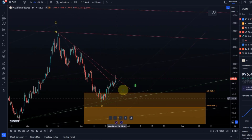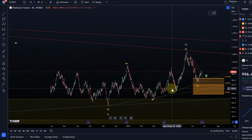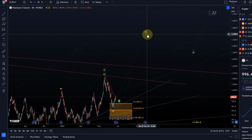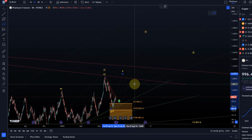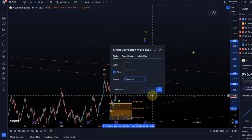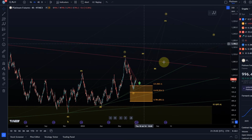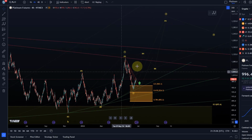Now, if this is now the third wave, then we need to be mindful that we have to expect pullbacks where we would, in an impulse, not expect them. The third wave would also be an ABC structure. So we're dealing with A, B, C. And therefore, it doesn't make sense to really analyze the micro patterns too much, because these are messy structures.